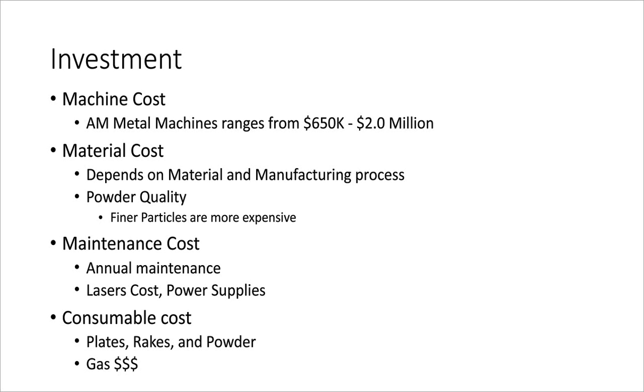Like I said, powder is also a consumable cost. Plates, rakes, and other consumables. Also, something that you have to take into consideration when you're looking at the system is gas. Some of these machines require gas to be constantly purged to them, and that adds up pretty quickly.